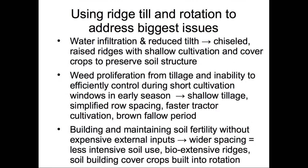But I think that ridge till can help me address these big issues that I mentioned in the beginning, water infiltration and reduced tillage. By using the chisels and the raised ridges, along with shallow cultivation, I think I can better preserve soil structure and also break up some of that hard pan and not rebuild it. As far as weed proliferation, I think using the shallow tillage and being able to use the tractor will let me more efficiently weed the farm.